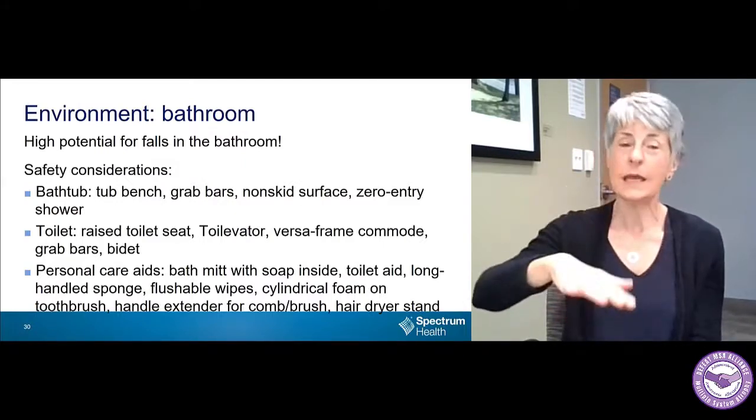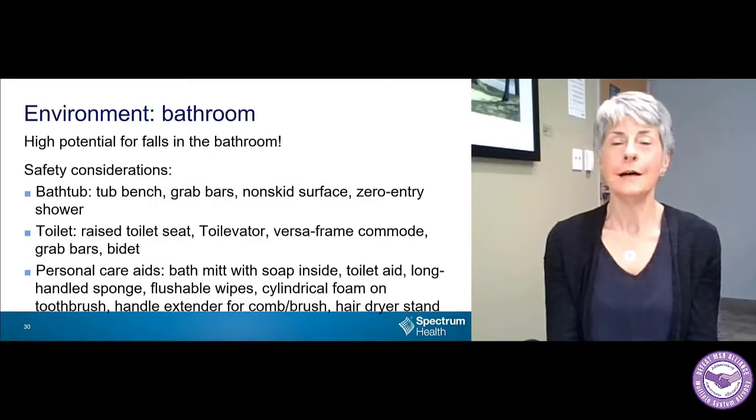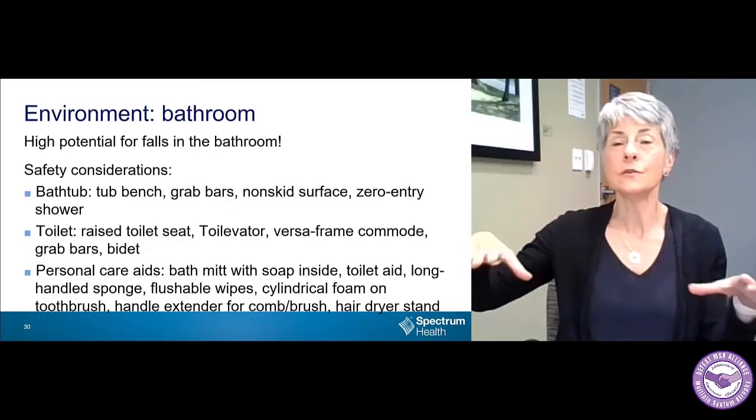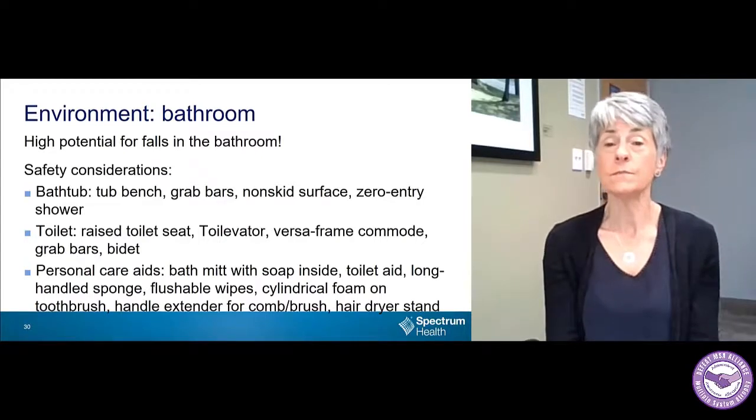If we move on to the toilet, we want to generally try to raise the level so that people have an easier time getting on and off the toilet. Raised toilet seats may or may not be helpful. Something that we found to be more helpful requires a bit of plumbing, but it's called the toilevator, and it actually goes under the base of the toilet and can raise your toilet up by 3 or 4 inches.